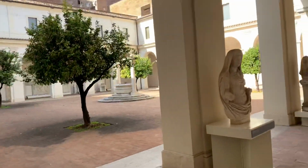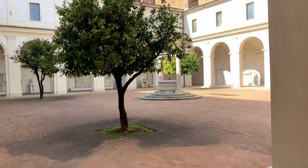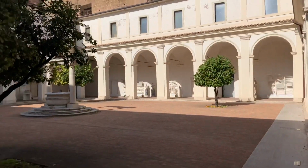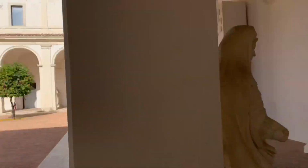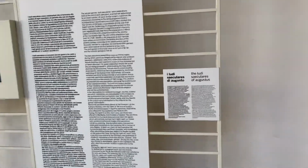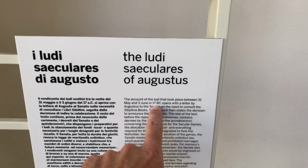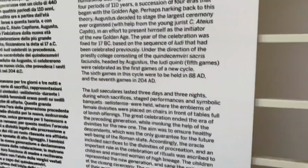All right, everybody. I'm inside I guess the main forum of the Diocletian Baths, or one of the forums. The place is crazy enormous. It's certainly huge, and they have lots of things from the old days. I mean, the Diocletian area was pretty old. So like 17 BC. So you can pause as you need to.